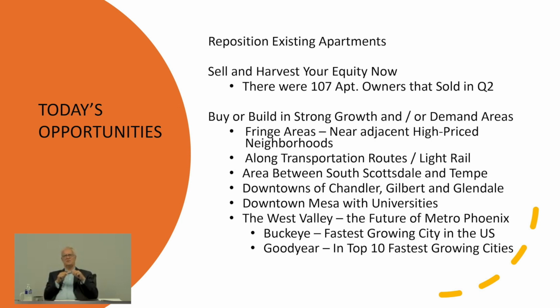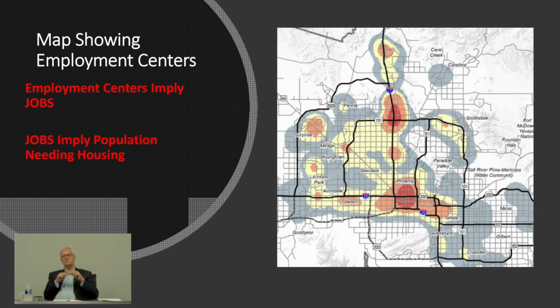We've seen downtown Chandler, Gilbert, Glendale areas be a good area to invest and increase in value, and also downtown Mesa with their universities. The West Valley, Buckeye, fastest growing city in the U.S. Goodyear in the top 10 fastest growing cities. The population of Metro Phoenix is going west, a little bit also to the southeast, but lots of land to go to the west. So again, this is one of the heat maps for where job centers are.